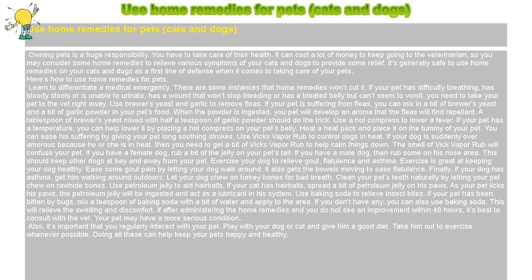Use a hot compress to lower a fever. If your pet has a temperature, you can help lower it by placing a hot compress on your pet's belly. Heat a heat pack and place it on the tummy of your pet. You can ease his suffering by giving your pet long soothing strokes.